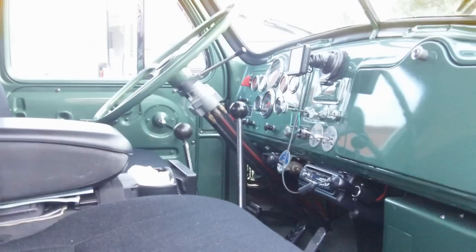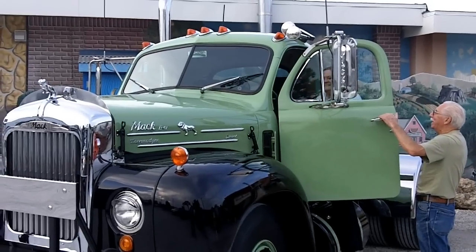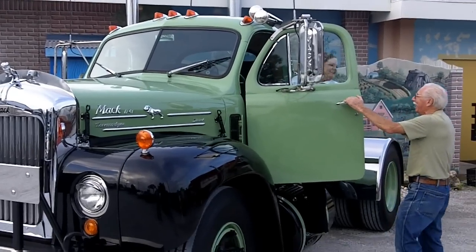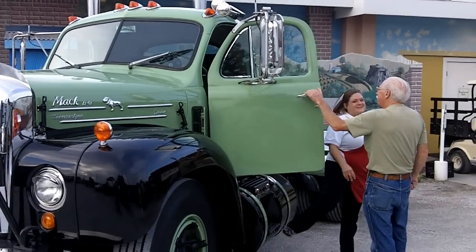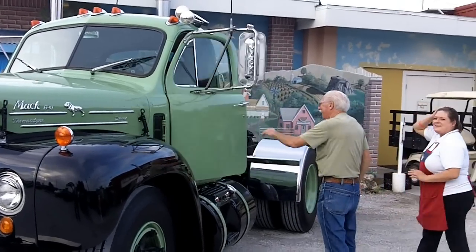And there's an inside shot of the two gear shift levers. It's got three speeds on the small lever and five on the right lever. There's a waitress from Yoder's. She wanted to blow the horn, so she got her chance to do that. So here's the original video.